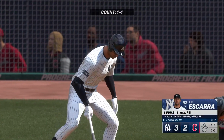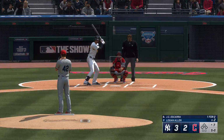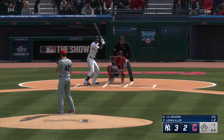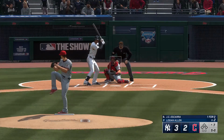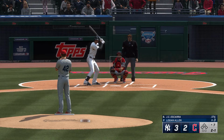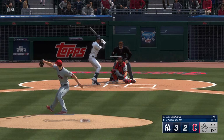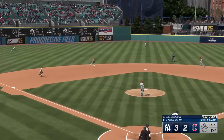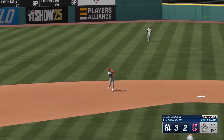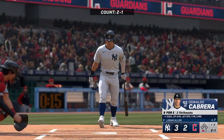Well, 1-run game. Here's the Yankees catcher now. Number 42. That's off the inside corner. Now 2 balls and a strike. Hit on the ground to short. Rocchio. Over to first. Gets the catcher by a step.